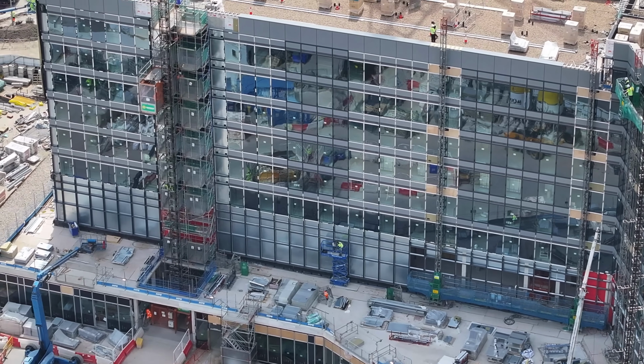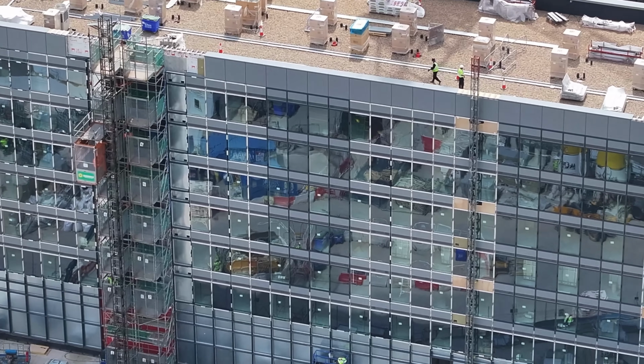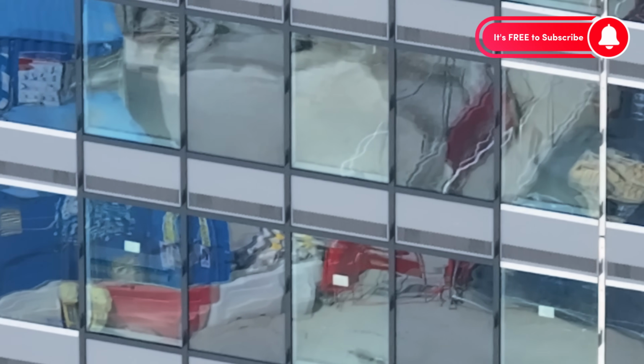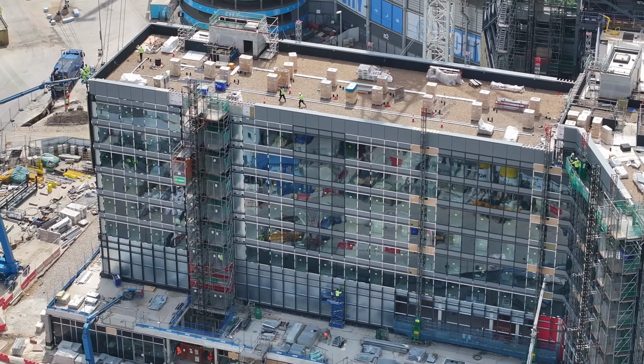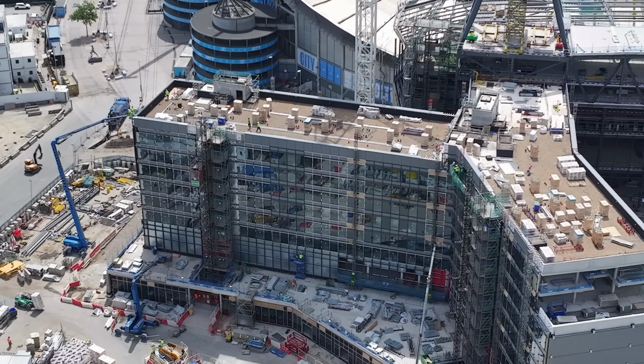See, the finish does look a lot better now. It's got like the black or grey finish rather than the white. Looks a lot better.